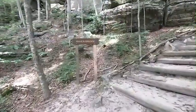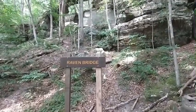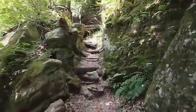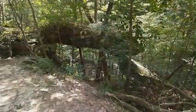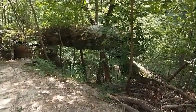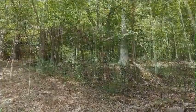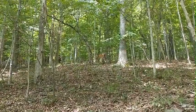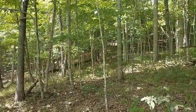Yes, I finally made it, but I did have to climb uphill for a closer view of Raven Bridge. This trail was very peaceful. It was a great way to end my time on Three Bridges Trail.